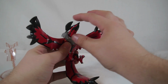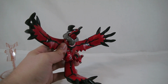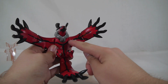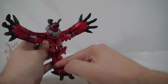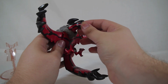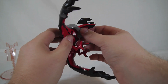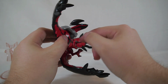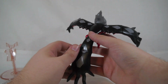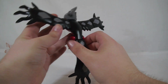Sticker-wise, he's got a little bit more than Xerneas does on the body. All of Xerneas's come from his horns, basically, the antlers. But Yveltal's are all these black pieces that run through the wings and the tail to make the Y shape. The inside, red pieces for the tongue. The side, black pieces here on the face, the eyes, obviously.